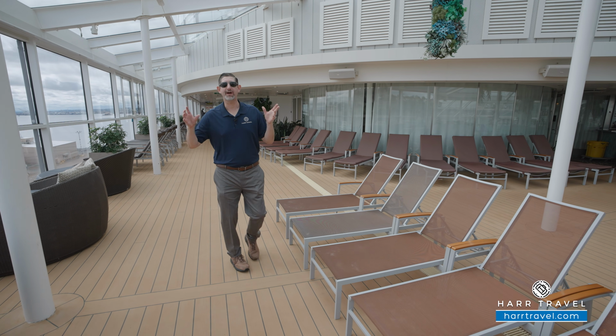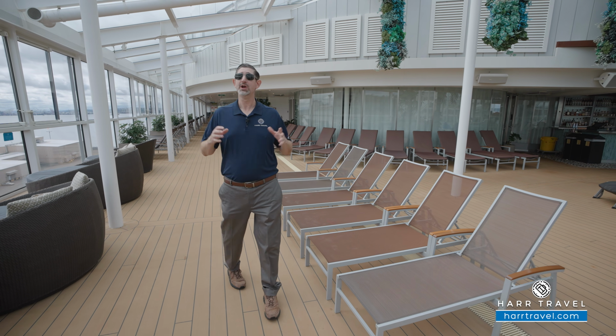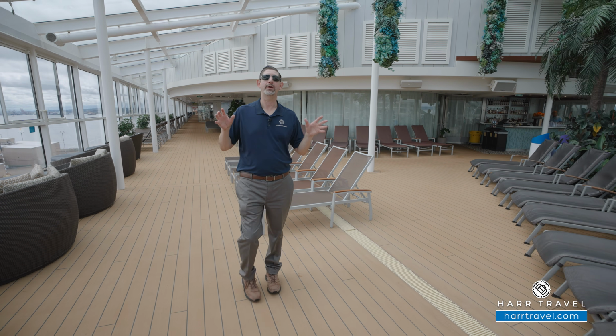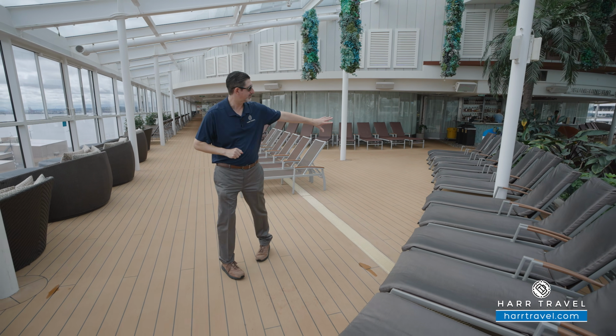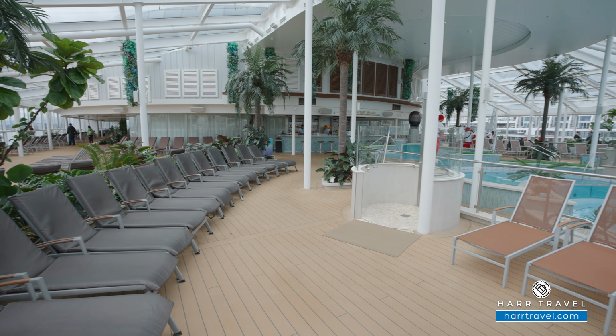All the way forward, you'll find the adults only solarium. This is another complimentary space where you're gonna find it fully climate controlled in here, and you've got plenty of spaces to spread out and relax. You've got these day beds lining the windows on the side. You've got the loungers here in the middle. They wrap all the way around, and there's actually another level of loungers down below.